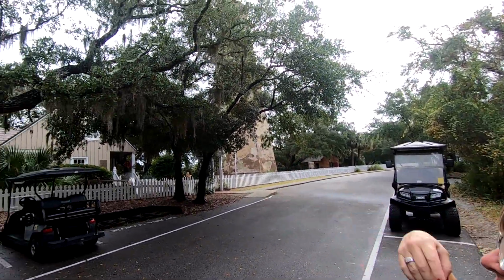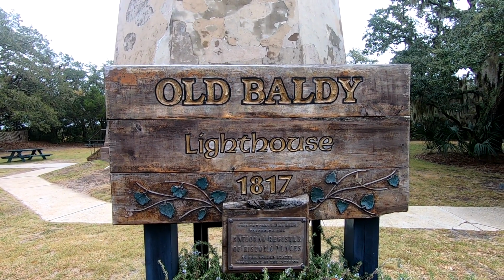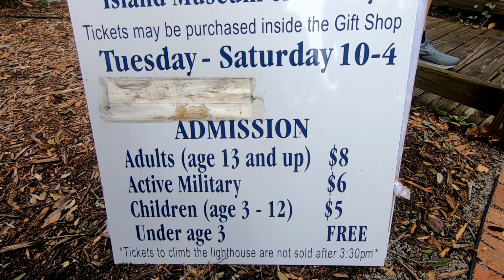And when you're at Baldhead Island, make sure you visit the lighthouse over there. As the sign says, Old Baldy Lighthouse was built in 1817, and it's the oldest lighthouse still standing in North Carolina. All right, so for $8 a ticket for adults and $5 for kids, you can climb to the top of the lighthouse, and we're going to do that.